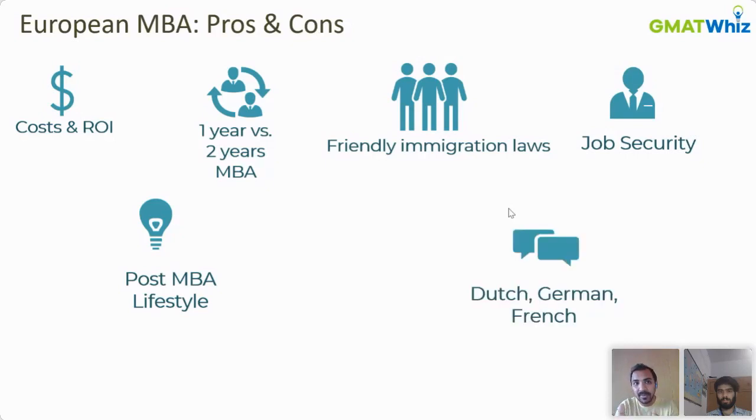So now comes a little bit of con: learning the local language is not a must, but people do have to do that once they start moving forward in their lives, for social reasons, or to move higher in the corporate ladder. At RSM, where I study, and in the German and French schools where many of my friends study, the school does not expect you to learn the local language within a year. For example, in the Netherlands it's Dutch, German in Germany, French in France. People don't expect you to learn the local language for your first job.